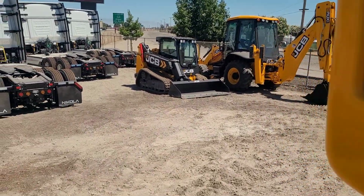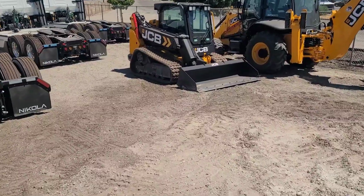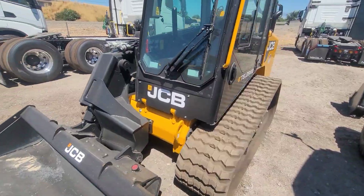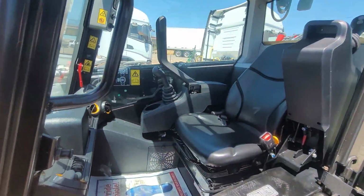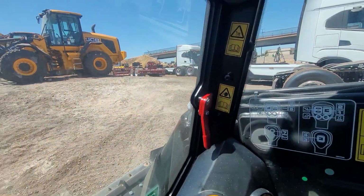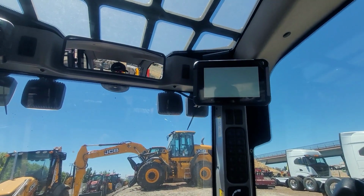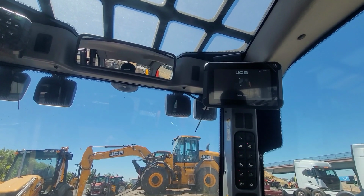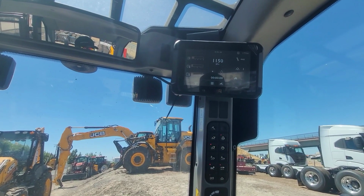There she is. There she is. That's the one right there. I have a feeling. Okay. Let's see what we got here. Oh, keys in it too. Oh, I like this one. I can feel this is the right porridge. .75 hours. Okay.